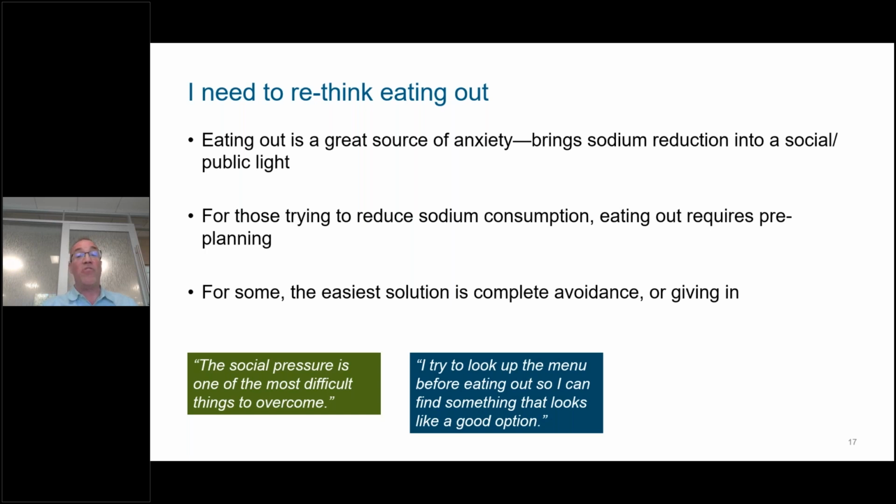For those who are trying to reduce sodium, it again requires some sort of pre-planning. We had consumers say, "I have to research the menu before I go, so I'm confident that I can find something that I want." And for a lot of the people, if they couldn't find anything, they needed to plan how they were going to explain that they were not going to eat. For some, the easiest solution was just complete avoidance. We spoke to a number of people who said, "I just don't eat out anymore."